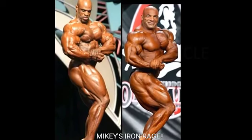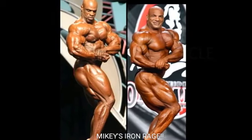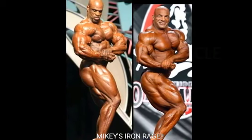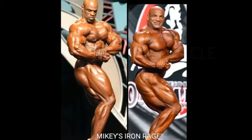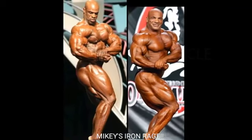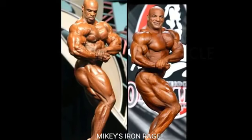Unbelievable. I said it yesterday. The side sweep to Big Ramy's quads was the one thing that I noticed when I first seen him get up on stage. But I am going to go with Ronnie. Ronnie has one of the best side chest poses I've ever seen. It might be a little rounder than Big Ramy's chest, and it might look maybe a little smaller, but Big Ron's going to get the point for the side chest shot.